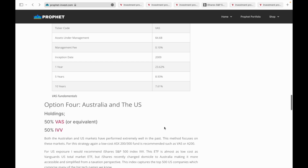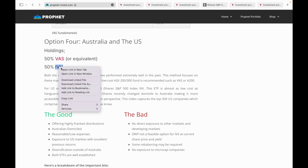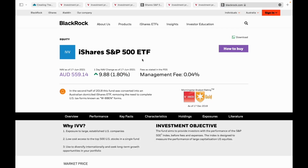PA. Next on the list, option 4, we're looking at going solely Australia and the US. So this is obviously very focused. You're not going to get exposure to, say, Chinese markets, European markets, etc. But for this option, we're looking at going 50% VAS or equivalent. You can once again pick up an A200, etc. and 50% IVV. So we'll just quickly jump into IVV over here through BlackRock.